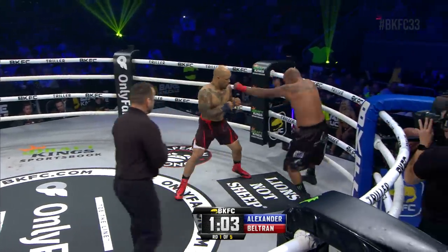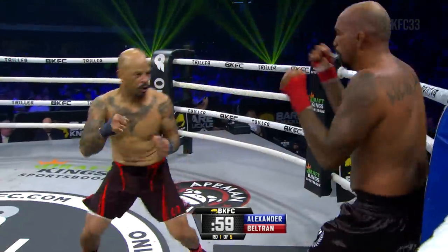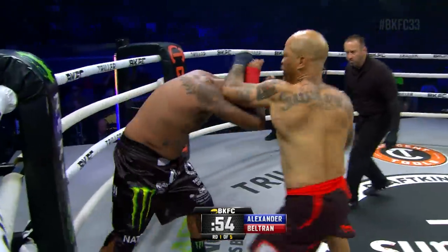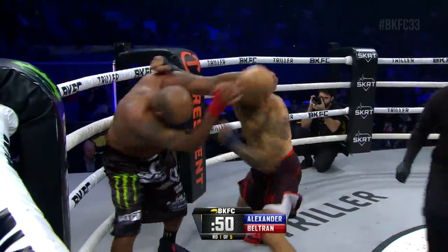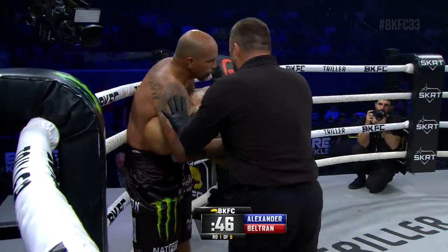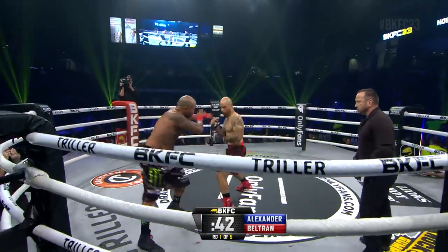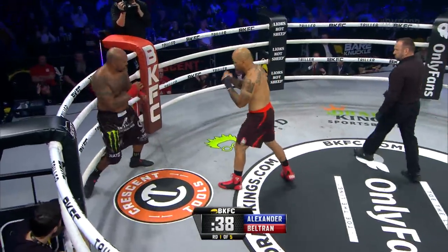Overhand right, left hand from Houston Alexander. The chant of Houston from this Omaha crowd. Defensive clinch from Joey Beltran, the separation from Andrew Glenn. Very smart by Beltran right there. He's got to tie his knee up when he's throwing punches like this.